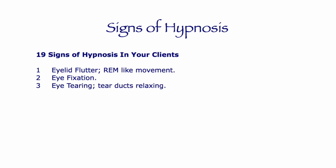Thirdly, eye tearing. The tear ducts can relax, so they can have water coming from their eyes a little bit. Fourth, eye rolling. Their eyeballs may move upwards and inwards. This can happen naturally, and we can give the suggestion for it to happen. So we can suggest that some of these signs happen, like I suggest you fix your eyes. So start doing some of the signs of hypnosis consciously. This helps lead them into hypnosis.